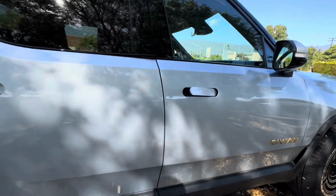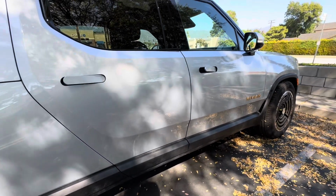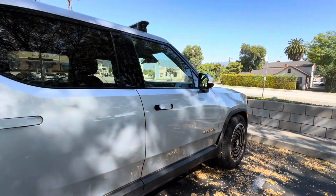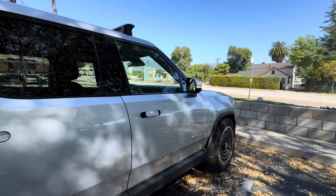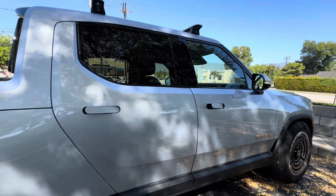The charging also had some problems with the different charging points. The supercharger was extremely expensive. I'll put the rest of it at the end of the video. The end of the adventure with the Rivian. More reviews later on. I'll post it on YouTube.